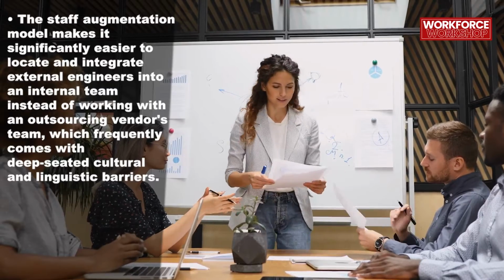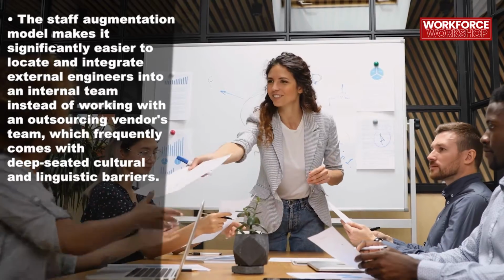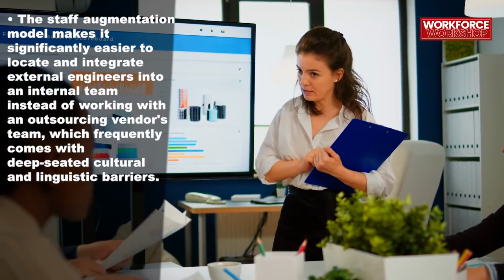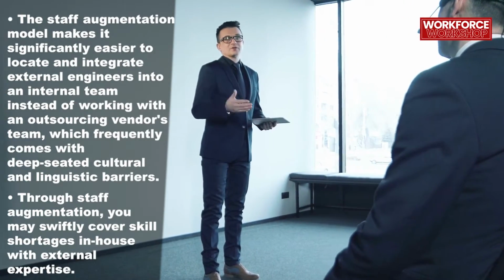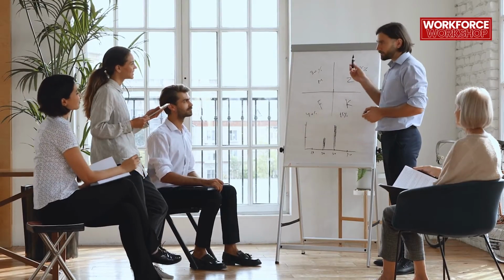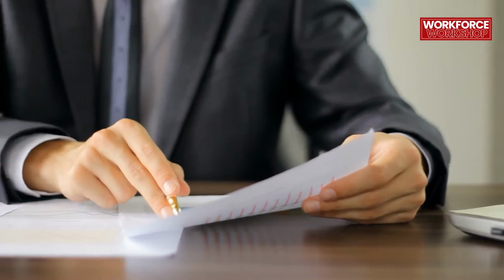The staff augmentation model makes it significantly easier to locate and integrate external engineers into the internal team instead of working with outsourcing vendor teams, which frequently come with deep-seated cultural and linguistic barriers. Through staff augmentation, you may swiftly cover skills shortages in-house with external expertise. Additionally, when implemented properly, the augmentation model may save you money by lowering general overhead expenses and the related costs of employing and training additional staff, as previously described.